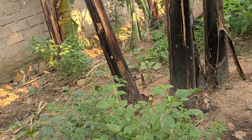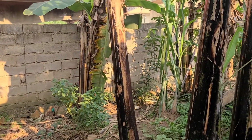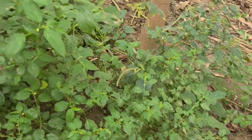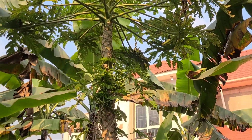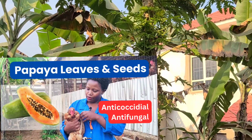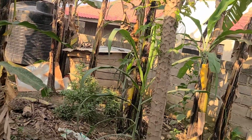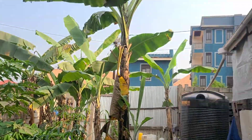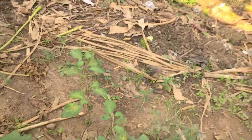This part we left as a working area. Remember, at some point we have to move manure out of the chicken house, so we left this part to work as a working area for us. As you can see, this is a pawpaw. We have a video talking about the benefits of pawpaw leaves and seeds to chicken. Actually, we have around 3 pawpaw trees. That is one, another one is there, then another one there, very tall. And then, as you can see, we have planted some aloe vera.